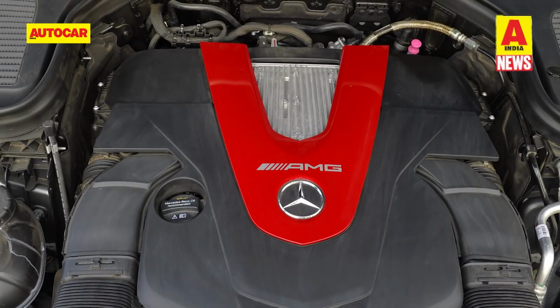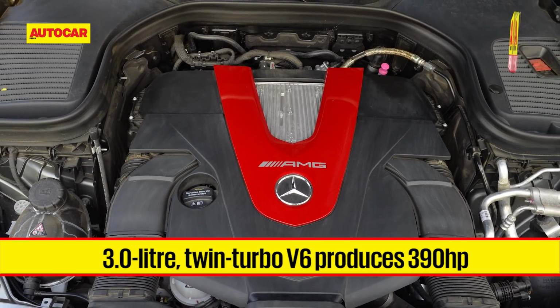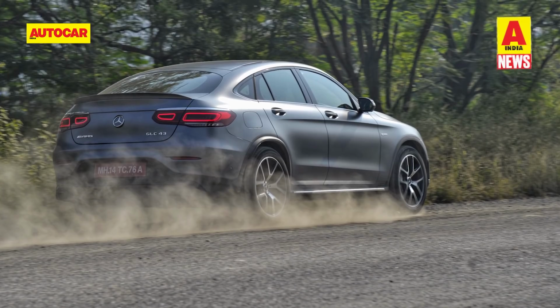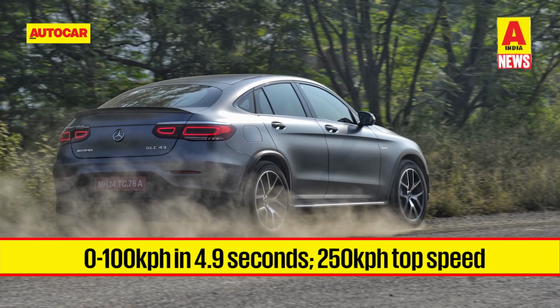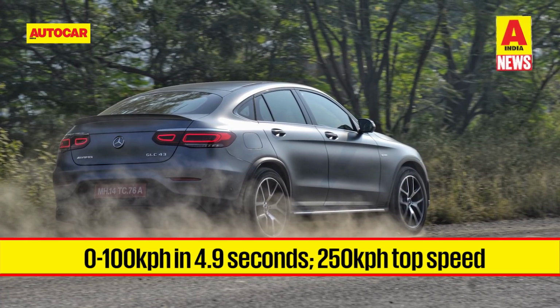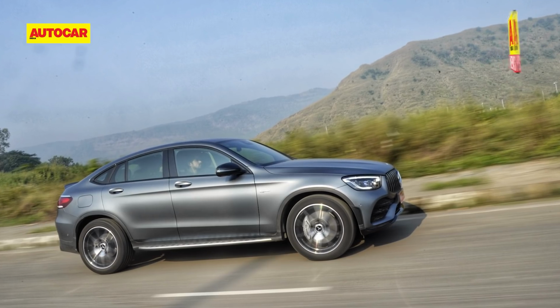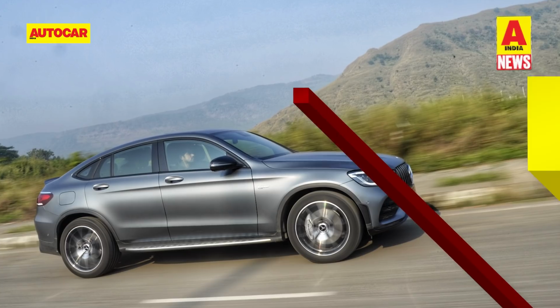The 3-litre twin-turbo V6 petrol now makes more power, churning out 390 horsepower and 520 Nm of torque. The claimed 0 to 100 km/h time is rated at 4.9 seconds, with top speed pegged at 250 kph. Power is sent to all four wheels via a 9-speed automatic gearbox and a rear-biased all-wheel drive system.